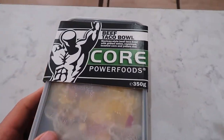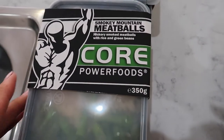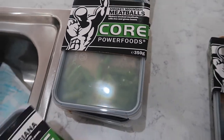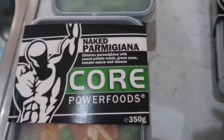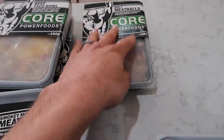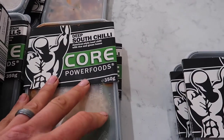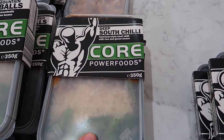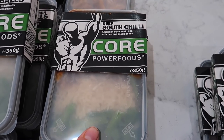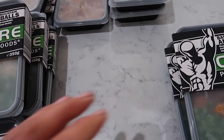Let's have a little bit of a look at what we've got. So what do we've got? We've got a beef taco bowl. We've got some Smoky Mountain meatballs. Naked Parmigiana. Another meatballs variety. Some more Smoky Mountain. Bit of a deep south chili. I did see a bit of a report on this one and look, it didn't get great reviews on the old interwebs, but look, each to their own. And we'll see how that comes up.